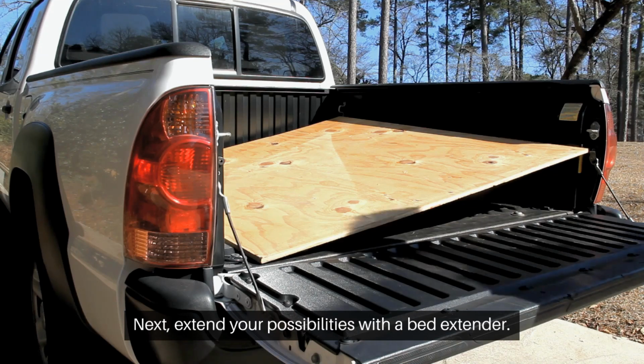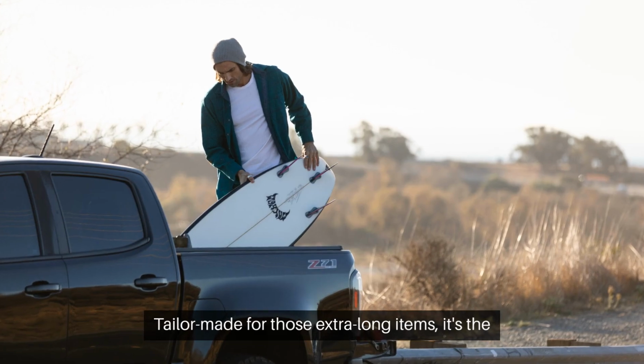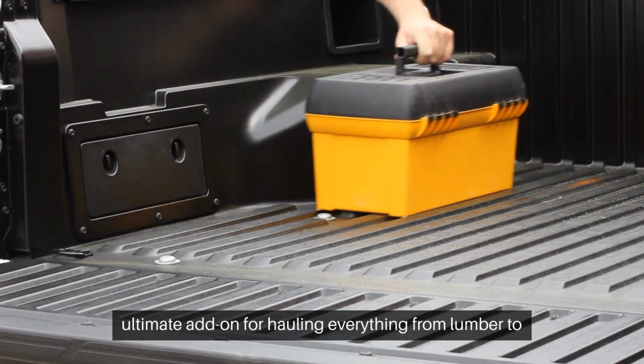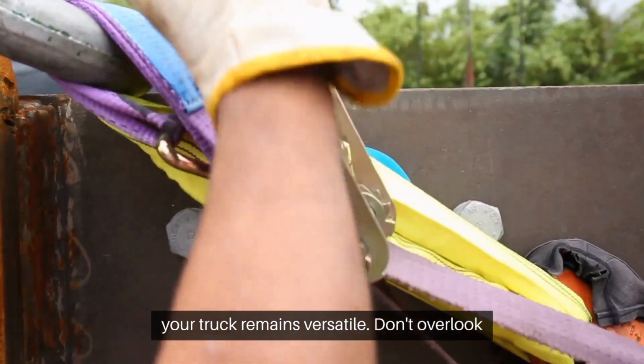Next, extend your possibilities with a bed extender. Tailor-made for those extra-long items, it's the ultimate add-on for hauling everything from lumber to surfboards, ensuring your cargo is secure and your truck remains versatile.